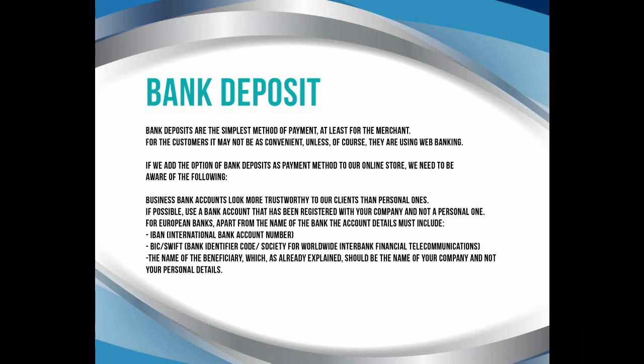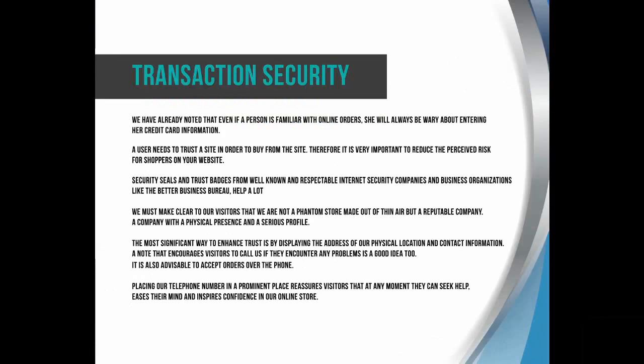For European banks, apart from the name of the bank, the account details must include an IBAN, international bank account number, BIC or SWIFT, bank identifier code, Society for Worldwide Interbank Financial Telecommunications. The name of the beneficiary, which, as already explained, should be the name of your company and not your personal details.